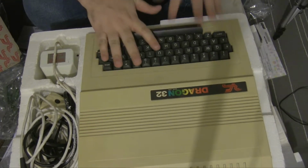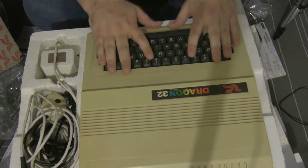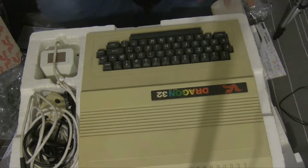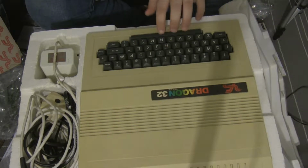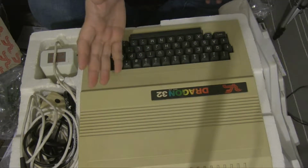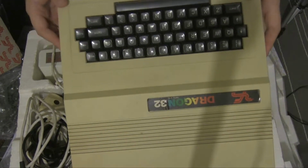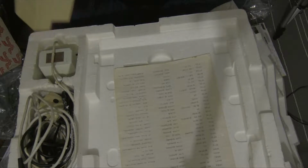However, easily fixed. Keyboard has taken some damage, which is interesting because the polystyrene looks pretty good. Don't know, maybe they just fall off. I don't know. I've never owned one before this point. So yeah, let's take her out. Ooh, lots of handwritten things. Ooh, some code. Might have a look at that.